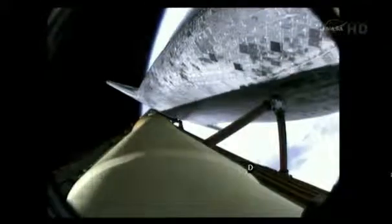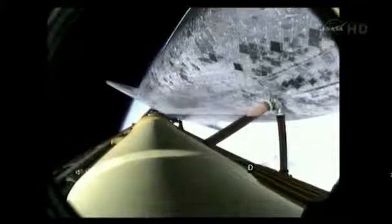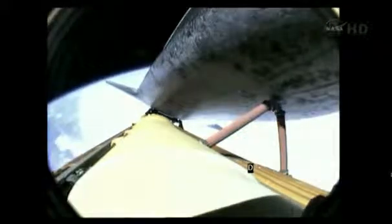And the guidance officer here in Mission Control confirms that the computers are commanding the main engines to swivel. Single engine Zaragoza 104. We've rolled to a heads-up position now, providing better communications to the tracking and data relay satellite system as Atlantis heads uphill. 6 minutes, 20 seconds into the flight.